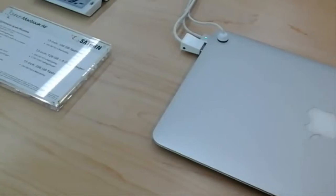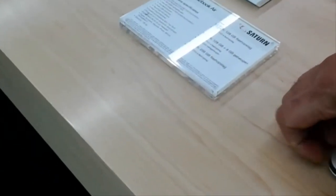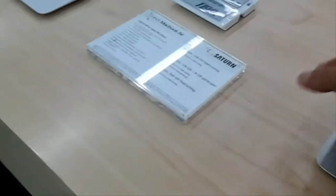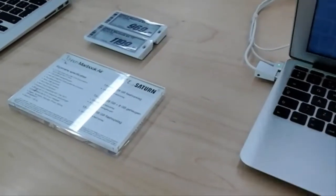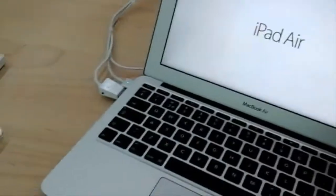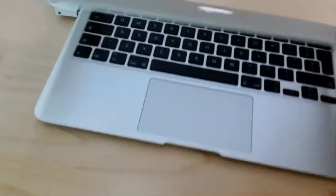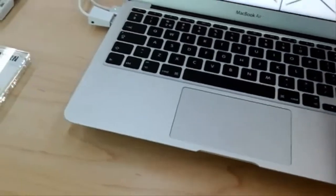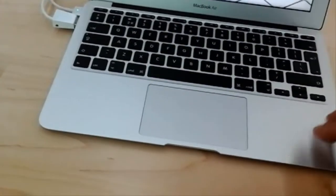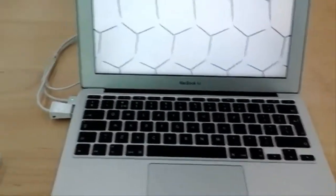Let's take a look at the 11 inch. There it is. It's really small. Looks a lot like the clones. The clones look a lot like this machine. I'm trying to open it. And you can see a Mac, you can always open without holding it. Oops, let me do it again. Open it. And you can see it got much lighter, so the top will come up if you want to open it with one hand.